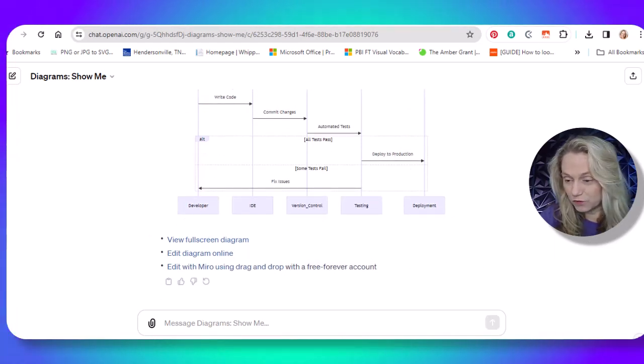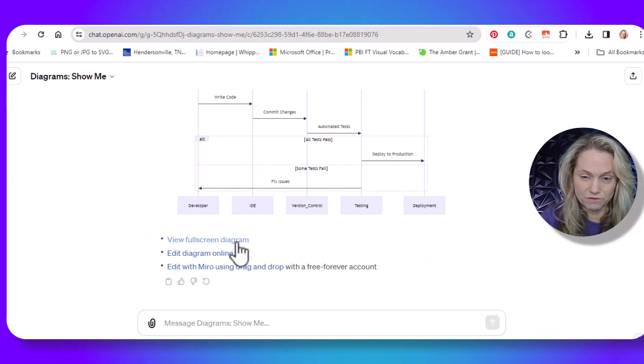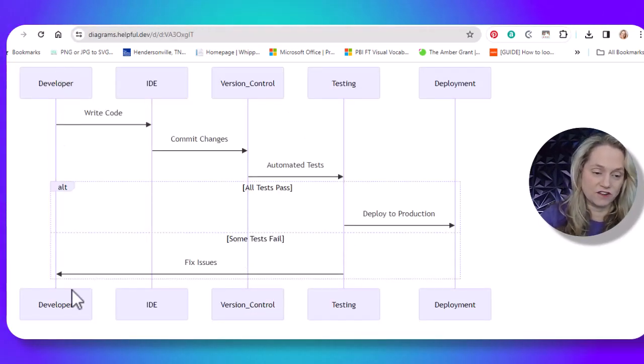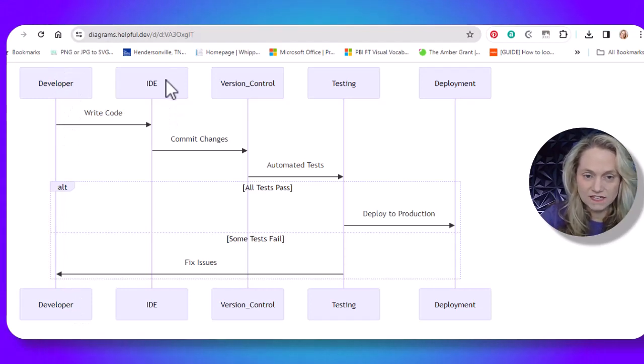And you can view the full screen diagram. So let's go ahead and view the full screen diagram. Look, it's got exactly what an app looks like. You've got your developer, your IDE, your version control, your testing, and your deployment. So this is what it looks like, right? You have a developer that's going to develop it. Then you come over here and you're going to have your dev engineers.